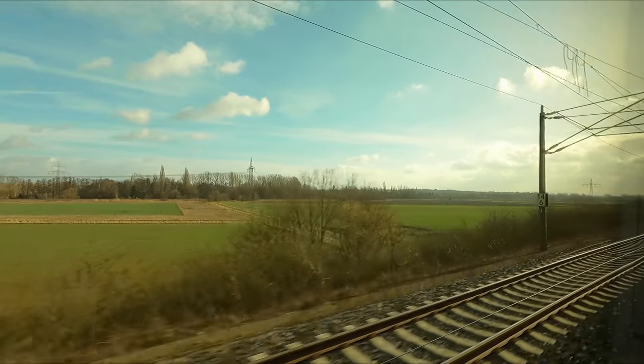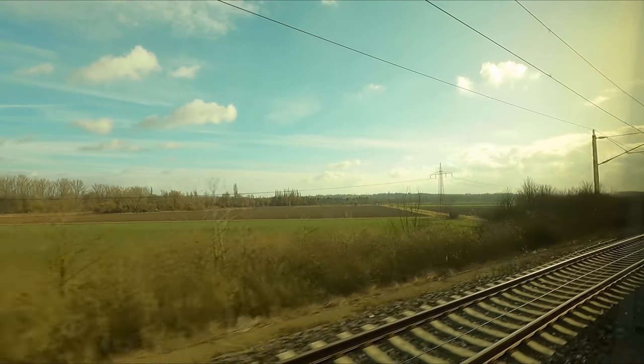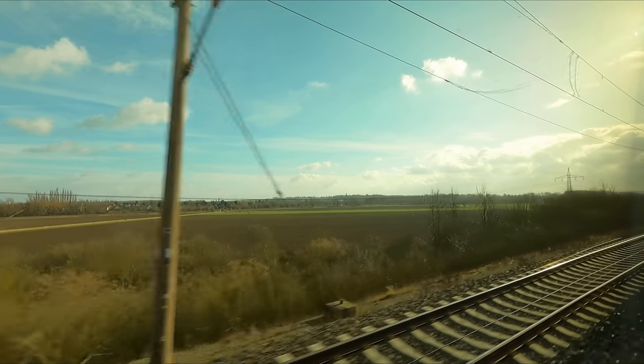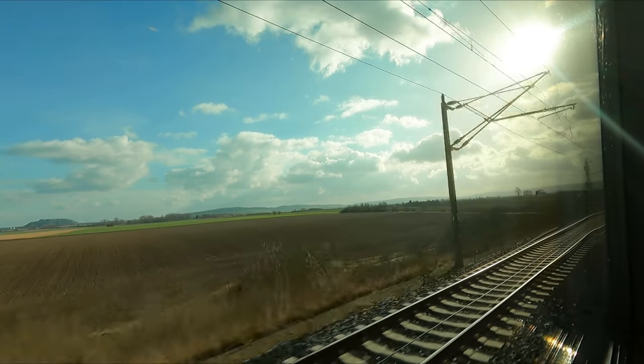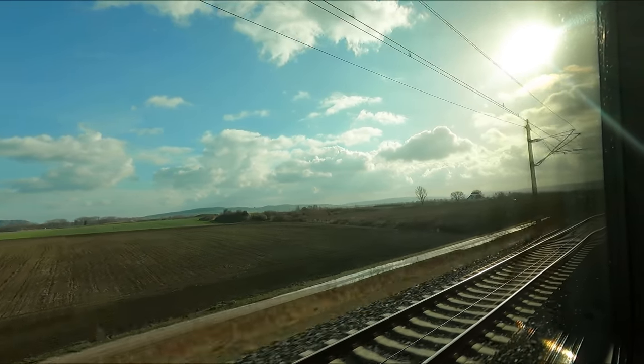From Hanover, we join the Hanover to Würzburg high-speed line. Opening in 1991, this was the first ever high-speed railway line in Germany, being purpose-built for the then-new ICE 1 trains. Parts of this line will allow us to achieve our top speed of 280 kilometers an hour.